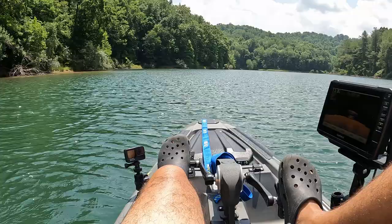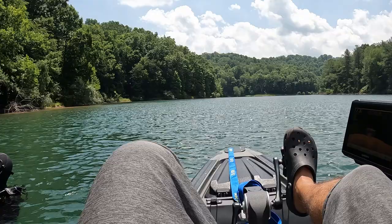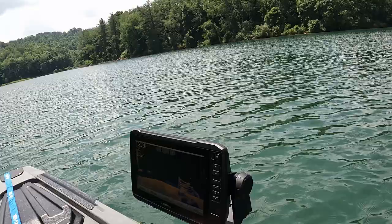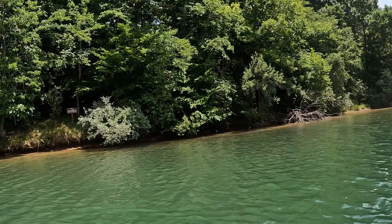There's a sign up here that says fish attractor. It's to protect the small fish. Here's the little pen. Here's the fish attractor. That's cool. Right here. Right there. Fish attractor.